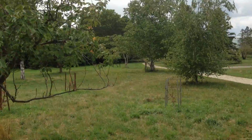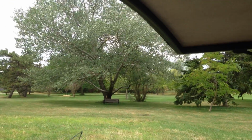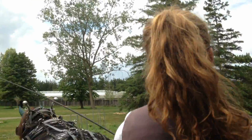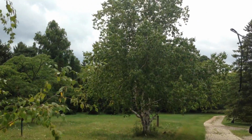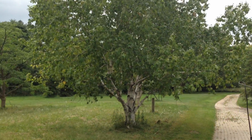And then this tree on our right here is called the silver poplar tree. It's also referred to as the money tree. It looks like it has little silver dollars on it. And people usually guess that one to be about 100 years old because of its size, but it actually turned 18 this year. So it's very young. Silver poplars are very fast growing. They're considered invasive because of that.